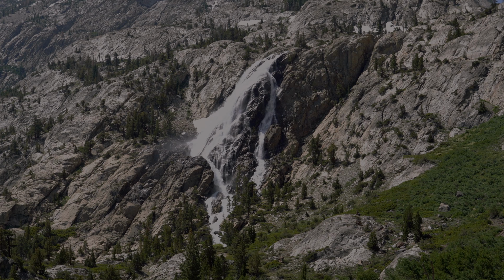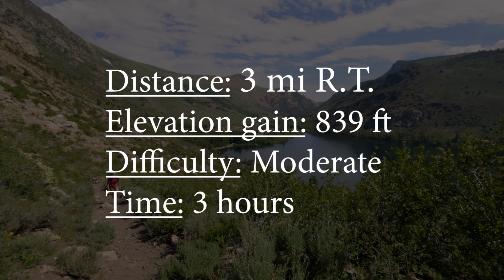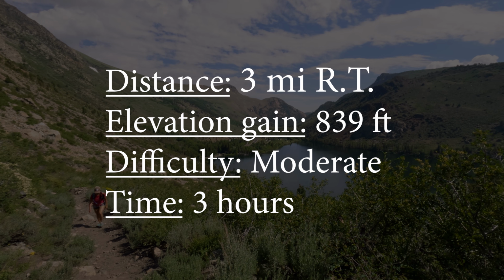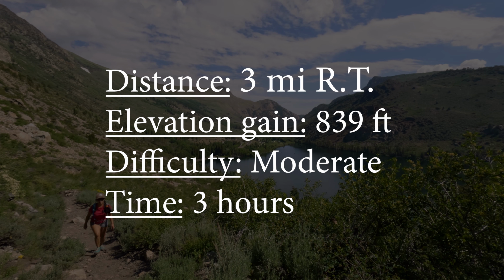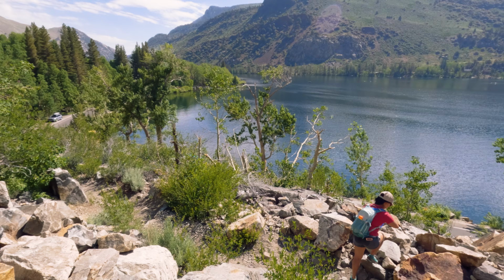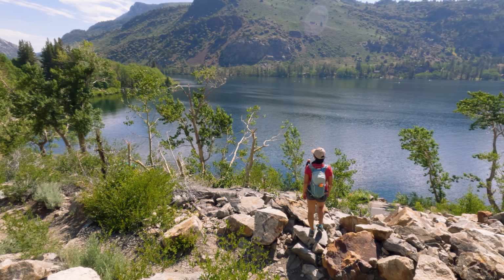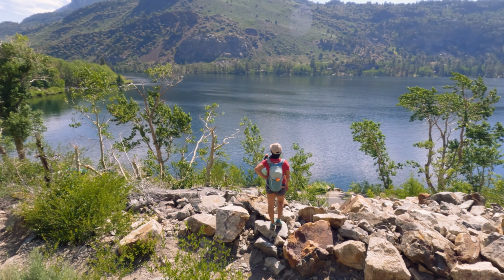We are now on to the final hike of this list, and it is Rush Creek to Horsetail Falls. This hike is 3 miles long with 839 feet of elevation gain. It's rated moderate and should take you about 3 hours. Even though this trail is about half an hour outside of Mammoth Lakes, it was so beautiful that it had to be on this list.